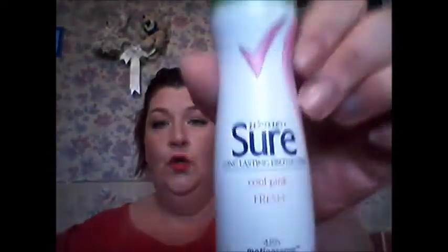I have a deodorant spray, which is one of these compact ones. Sure is my favourite. Sure Cool Pink.